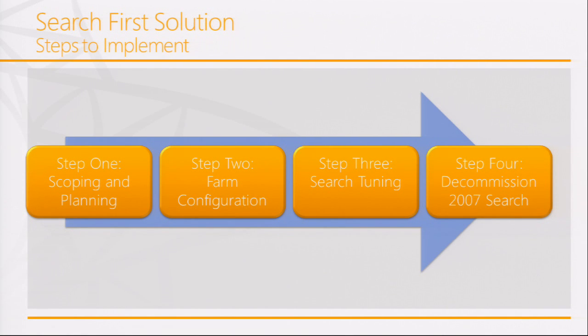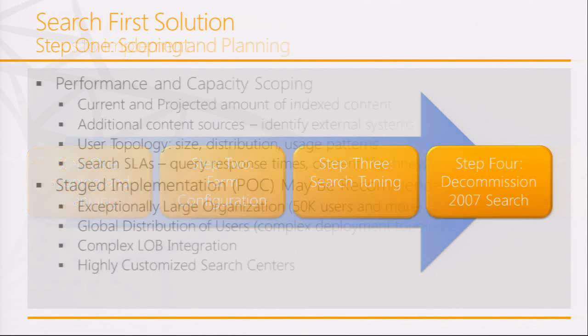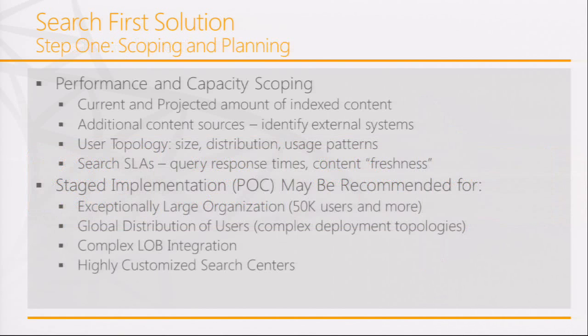And step four, that's the easy one. Just decommission your old search in 2007 and get rid of those propagating forever indexes. Just forget about it. So let's go into more detail over what each step really entails.